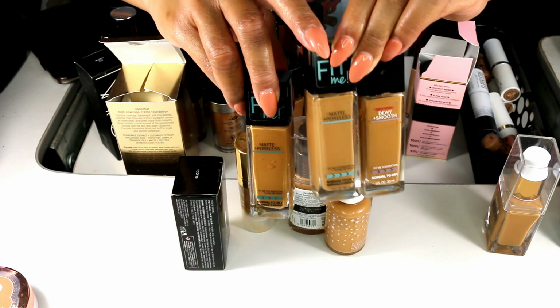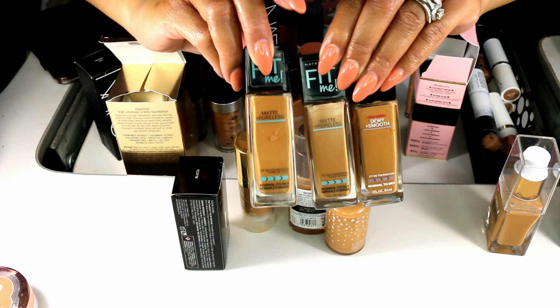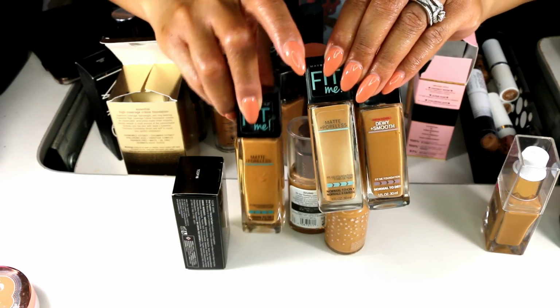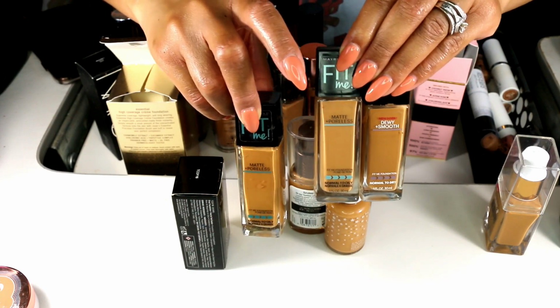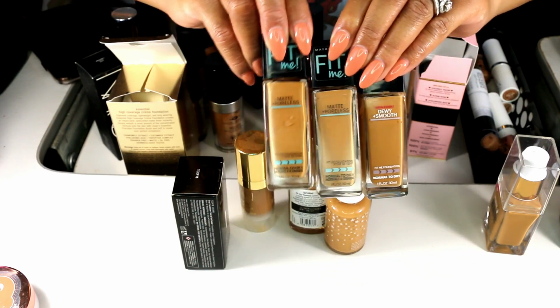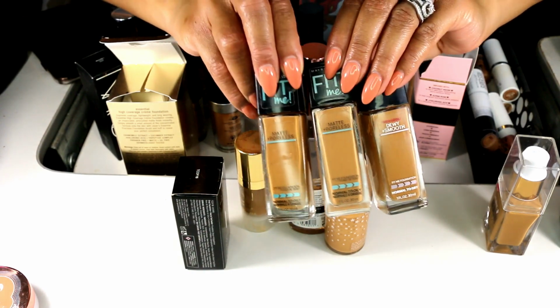Toffee is a little bit too neutral or pink for me. And Classic Tan is actually a really good match for me. But they don't make Classic Tan in the dewy and smooth formula, which I prefer because I have dry skin. But I can make both of these formulas work. And I actually like both of the formulas.